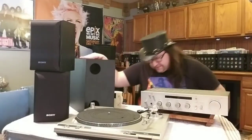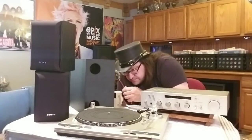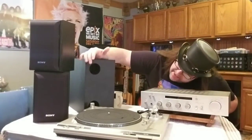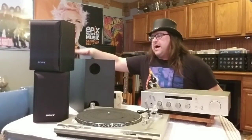I could not believe it. I could not believe my eyes. Yeah, this is a Bose AM5, what do they call it, a band pass or whatever? Subwoofer box. It's passive, so there's no amp on it.